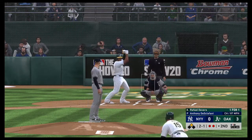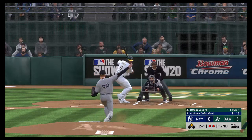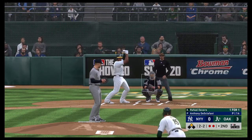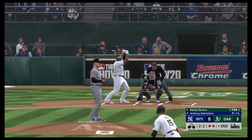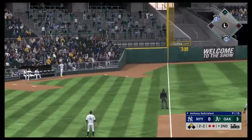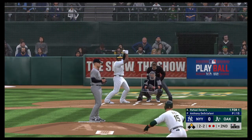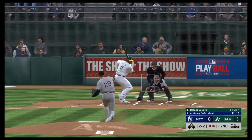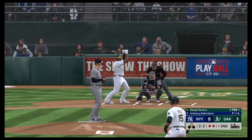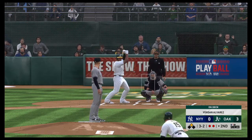Change up just off the black, and it's 2-1. That's going to even up the count at 2-2. High and deep down the left field line. And this will wind up a foul ball. Fouled off. Not surprised he's laid on a heater right there. Just saw an off-speed pitch. Wanted to stay back a little bit too long. 3-2 the count for Rafael Devers.